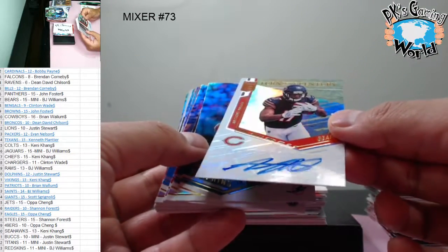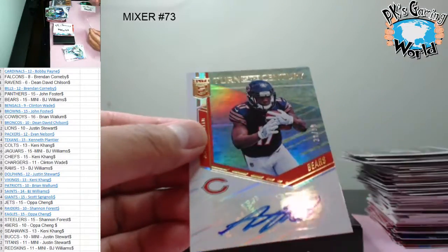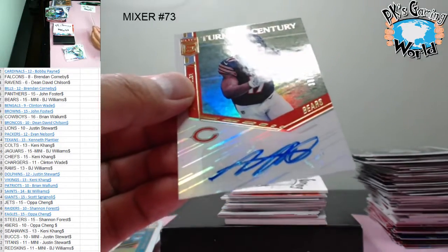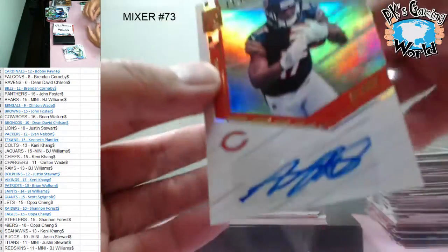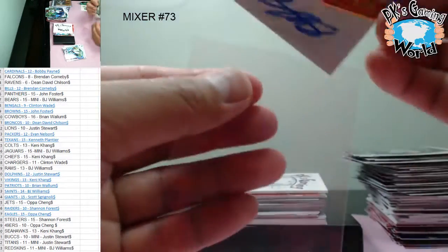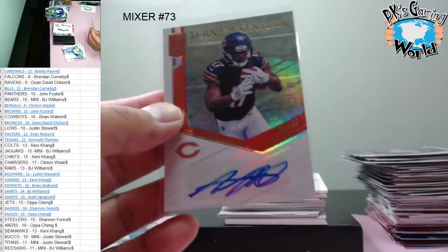You got Anthony Miller. 38 out of 99. Anthony Miller. Nice hit for the Bears. The Bears goes to B.J. Williams. Here you go, B.J. Nice hit.